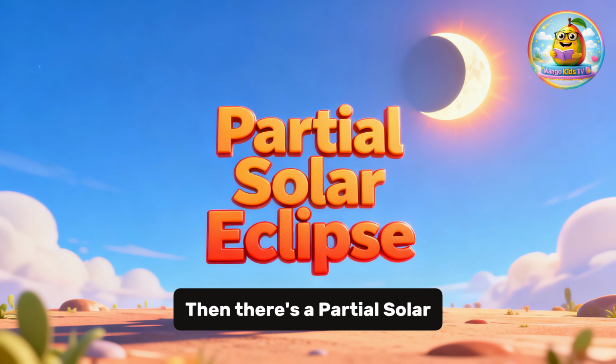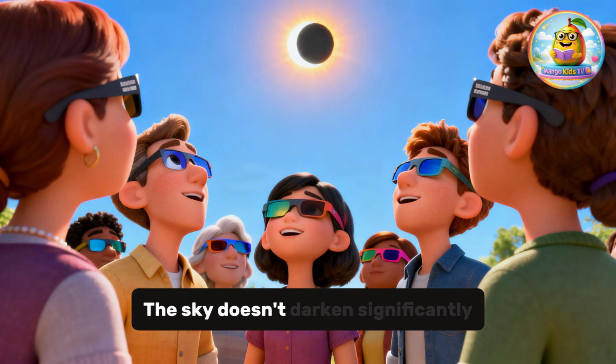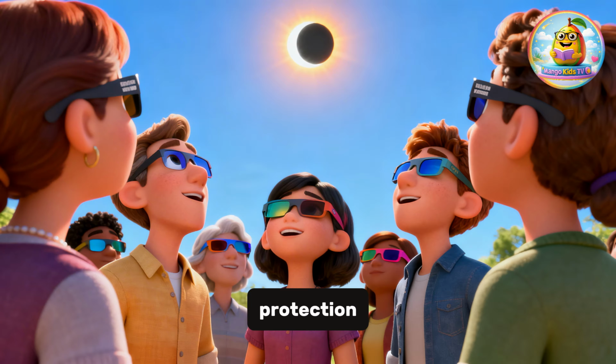Then there's a partial solar eclipse, which is more common. Here, the moon only partially covers the sun, making it look like a bite has been taken out of it. The sky doesn't darken significantly, but the event is still fascinating to observe with proper protection.